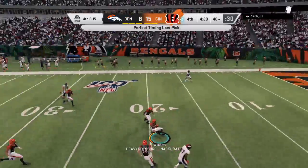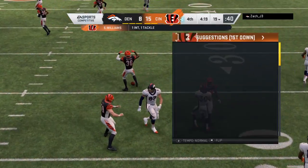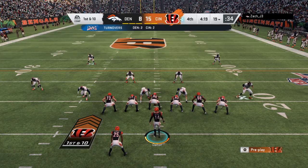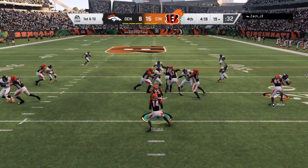Punt it. Into heavy traffic, and it's intercepted. Picked off by Sean Williams. And a big turnover there as his guys will get the football back. So here's Dalton and the Bengals now, 1st and 10 at their own 19-yard line.